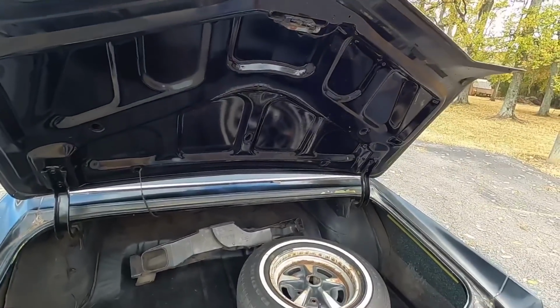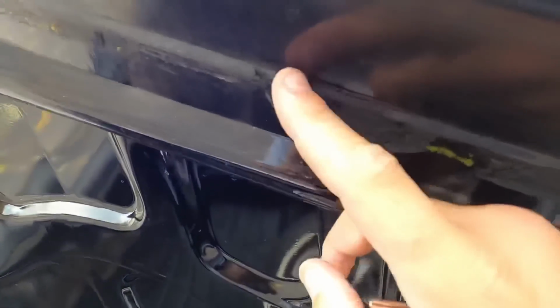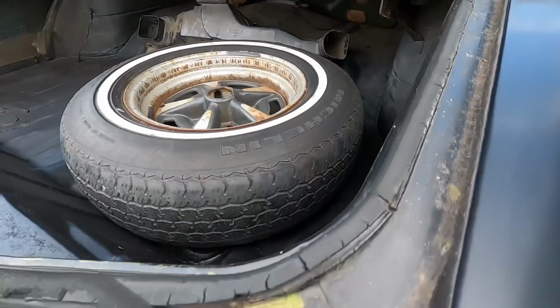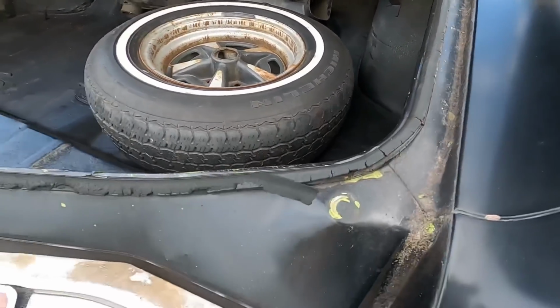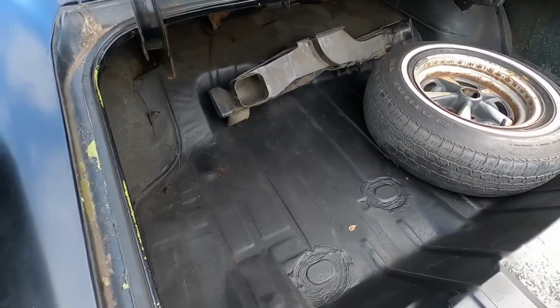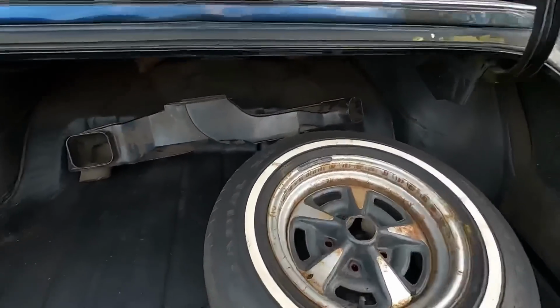Little dirt dauber nest falling out of there. The seal's coming off on the trunk, so the rear trunk seal is also messed up. Used to be green. You see that everywhere. Yeah, that seal's gone. Listen to it. She crunchy. That trunk itself's pretty solid. I mean, it looks good. Got a spare tire in here.